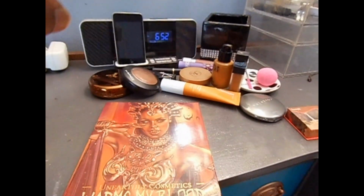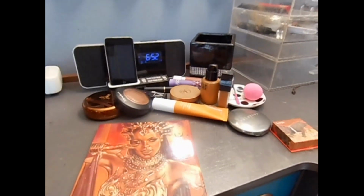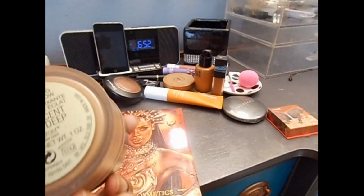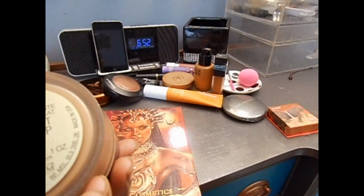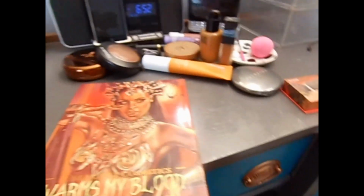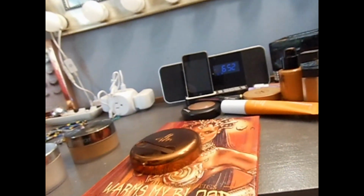This is my MAC and Patrick Star powder. I know this powder is ancient, but you guys, I have only a little bit left in there, and I am trying to finish it up. This is the Laura Mercier Translucent Medium Deep Setting Powder, the Glow one. I like that as a finishing powder on my face. I love it. And then I have the Danessa Myricks Yummy Skin Blurring Balm Powder.